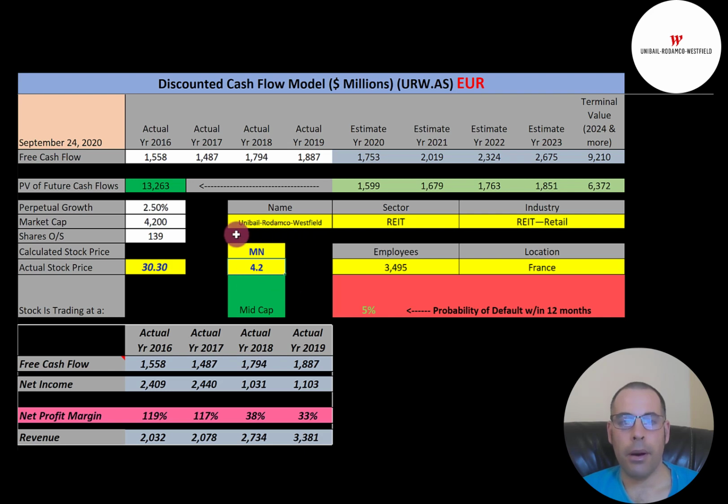This company has a market cap of 4.2 billion euros. So that's the value of the company according to the stock market. That's equivalent to 4.9 billion US dollars. They're trading at 30 euros a share. And to get the shares outstanding, market cap divided by stock price gives you shares outstanding of 139 million.